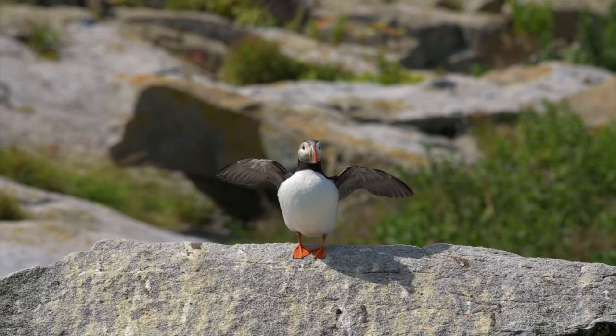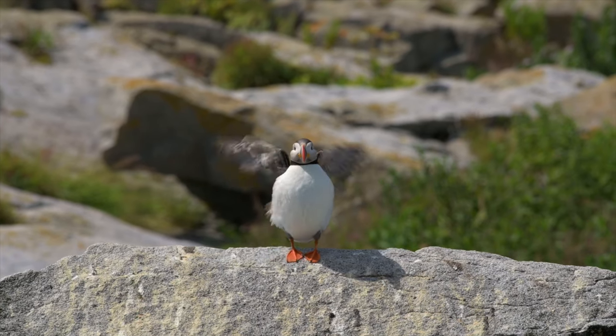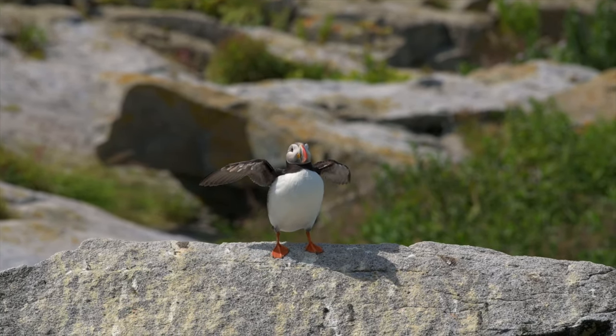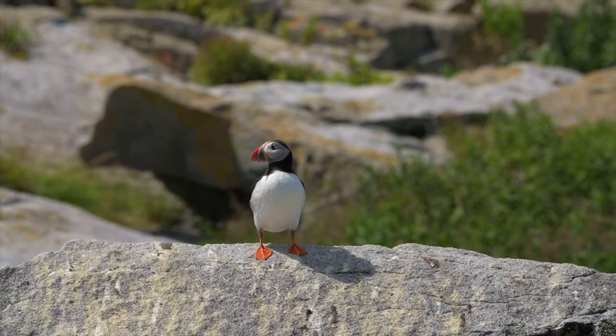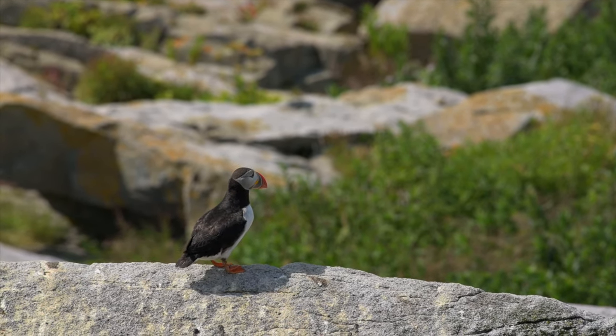Puffins have short, stubby wings, which they use to sort of fly underwater as they hunt for fish. Male and female puffins are pretty much impossible to tell apart. Puffins will generally mate for life and will return year after year to the same burrow that they have excavated beneath the rocks.